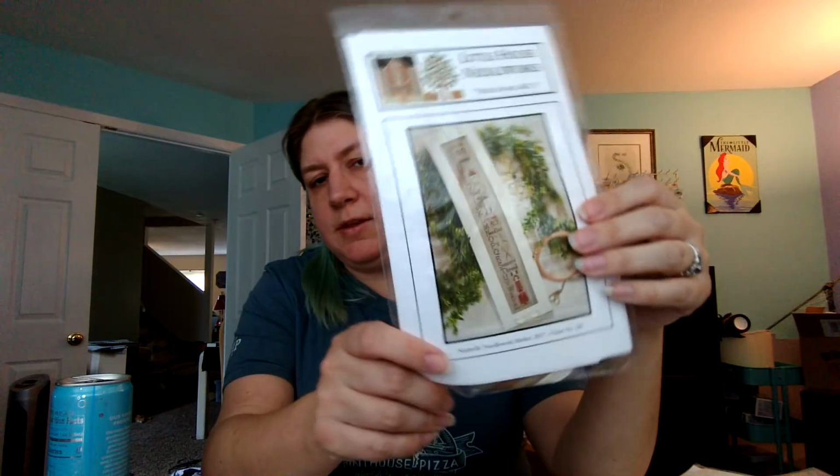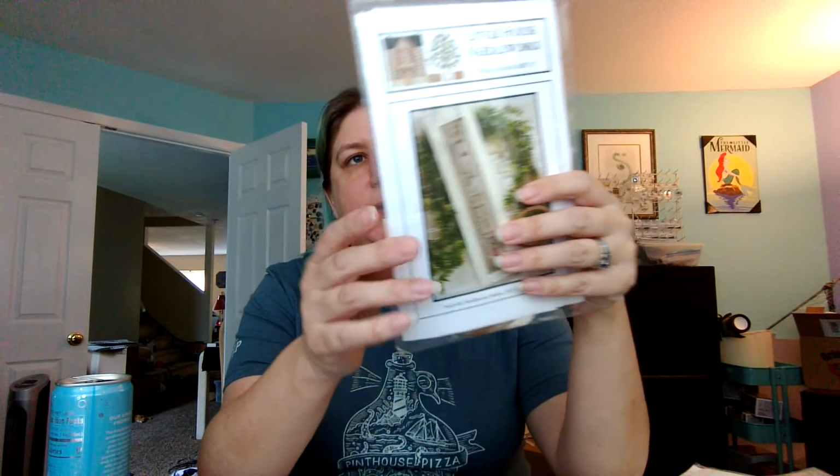So I will get to this eventually, but I like that it's already kitted, so I'm just gonna leave all that together, and then sometime when I have a scrap of random size, you know, then I might start that.